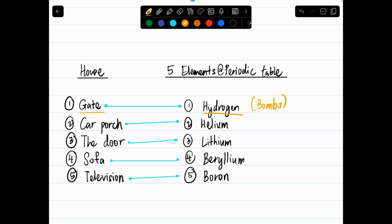The second thing will be car Porsche. And when you say helium, the first thing that comes to my mind will be balloons. So I would imagine there are thousands of balloons with different colors all floating in the car Porsche. Then after that, the third will be lithium. When you say lithium, the first thing that comes to my mind is the lithium battery. So I would imagine the door having a security system which needs a lithium battery to operate. Something like that. It doesn't have to make complete sense, but as long as you can remember the connection, it's completely fine.